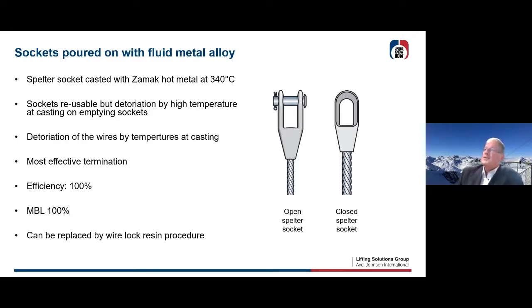In some countries, and especially in Germany, there are still sockets poured on with fluid metal alloy, let's say Zamak. It is hot metal, which has to be poured in at about 340 degrees. The sockets are reusable, but be careful.